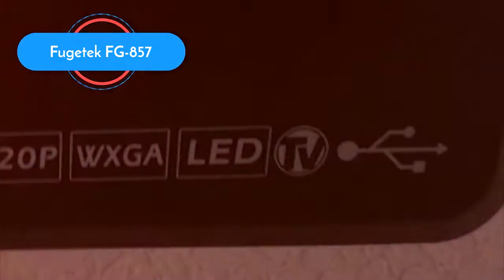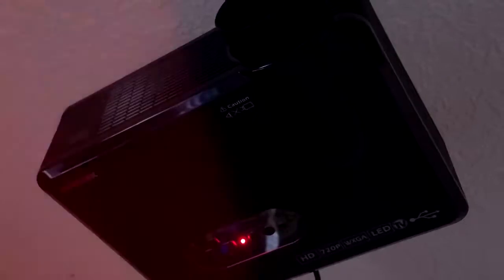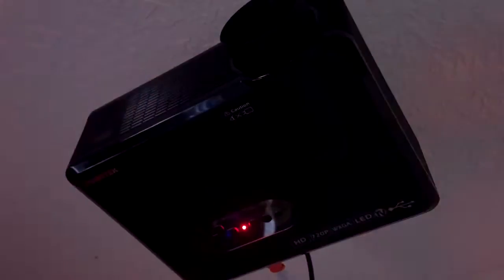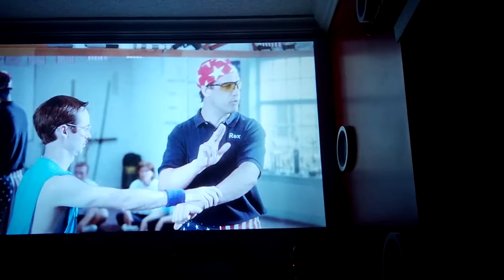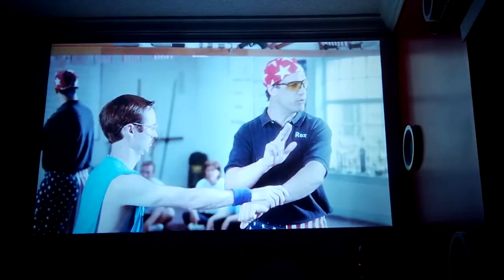Up on the ceiling is a Fujitech FG857 projector. This isn't the nicest of projectors, coming in at only 720p, but for under $150 including the mount, it was an awesome pickup. I do believe I got it refurbished though at a cheaper price, but new it's still under 200 bucks. I use this just for chill gaming, watching TV, movies, and just about everything in between. Recently I've been loving watching Westworld on it. Let me know if any of you guys have checked the show out, but no spoilers. For the price it's a steal, and it is for sure an integral part of my setup.